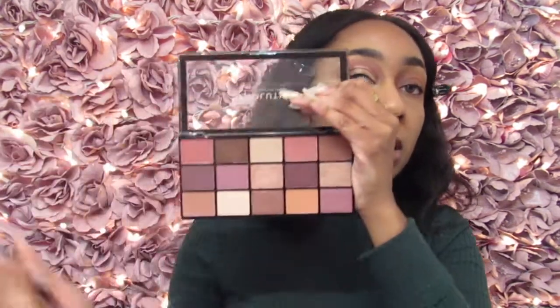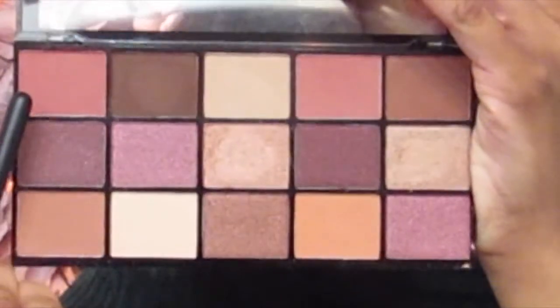So I'm gonna take these same two shades, this one and this one, that I used for my transition shade, and I'm going to run that underneath my eyes.